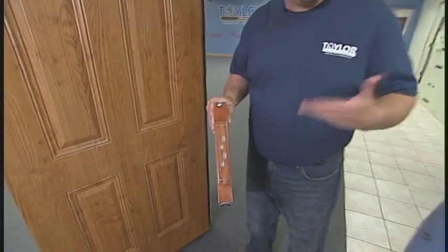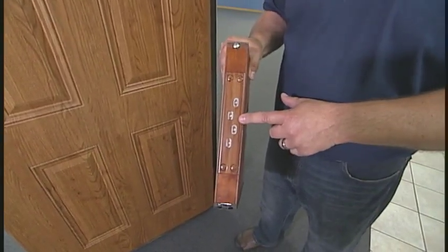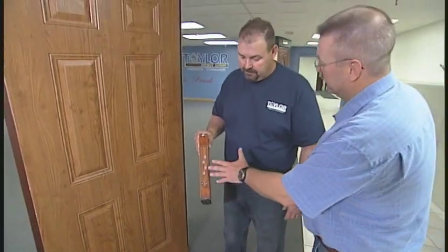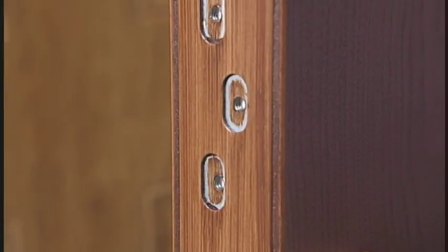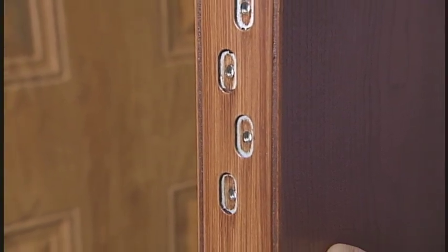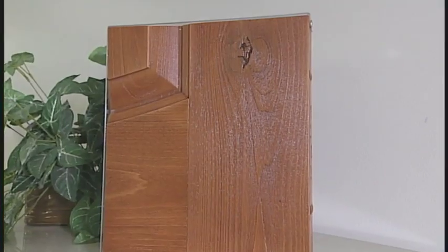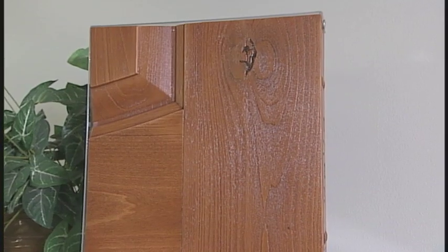Mm-hmm. From the stainable steel, the smooth steel, we talked about adjustable hinges. You also have that available here on your fiberglass door as well. And let me tell you, I've talked to numerous contractors that have used this, and once they have, they never want to go back because it helps with installation in the field. And even throughout the years, the house might move, but the door can always be adjusted. If it does settle or move a little bit, all you have to do is adjust that door slab up and down or in and out to compensate for that movement.